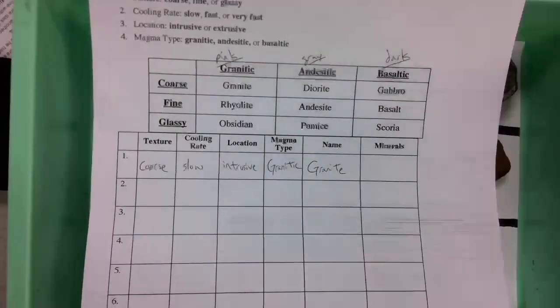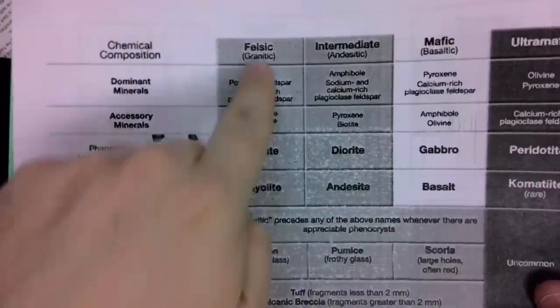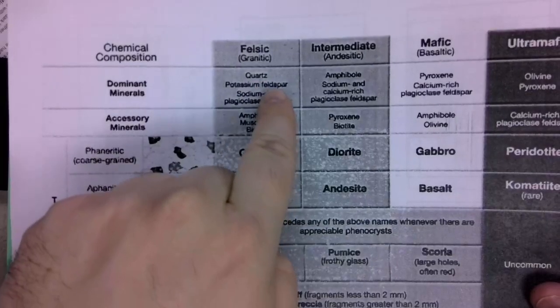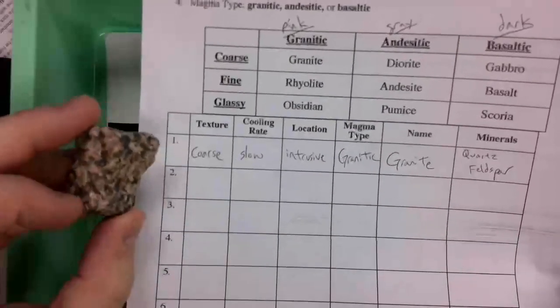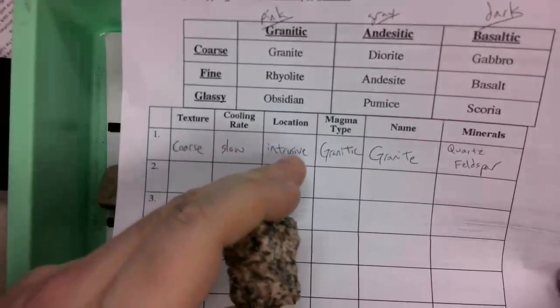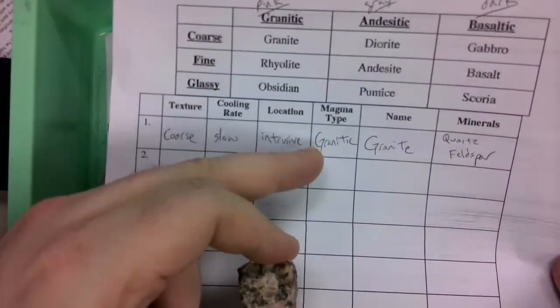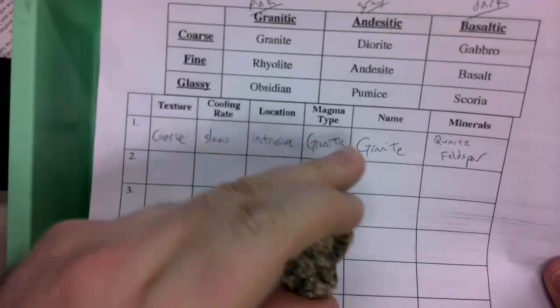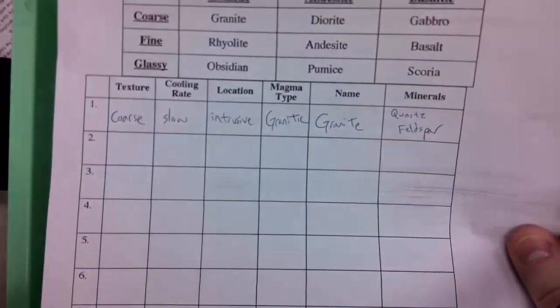This guy's granite. And if you recall from our igneous rock chart, granitic rocks tend to have a lot of quartz, a lot of feldspar in them. So rock number 1 is granite because it's a coarse-grained rock that cooled slowly, intrusively inside the ground. It has a pinkish color, which tells us it's granitic magma type, which means this is the rock granite with lots of quartz and lots of feldspar.